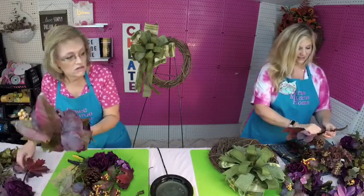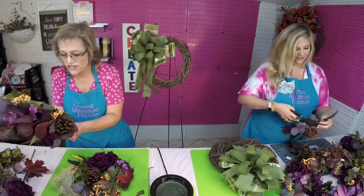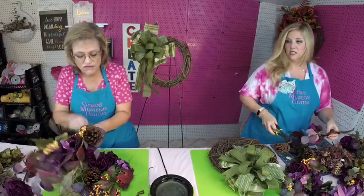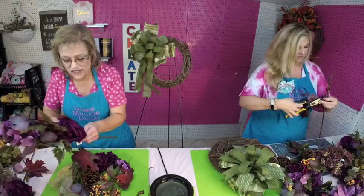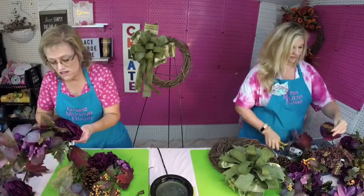So I'm going to go ahead. Did I give you 3 of these or just 2? Which ones? Of the stems. I think just 2. Okay, well I've got a third one here that we can split if we need to.